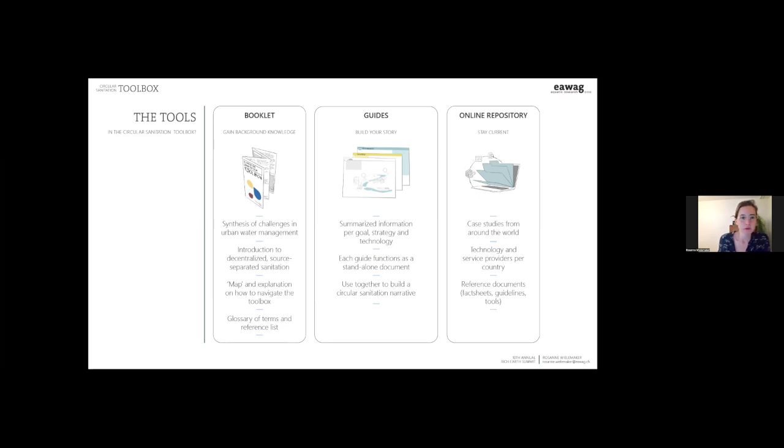The last part of the toolbox is an online repository of links and further reading about case studies, service providers, reference documents, and more. But again, the bulk of the toolbox is really this middle section, the guides. I'll use the remainder of the presentation time to share some example guides, especially relevant for the topic of urine and nutrient recovery.